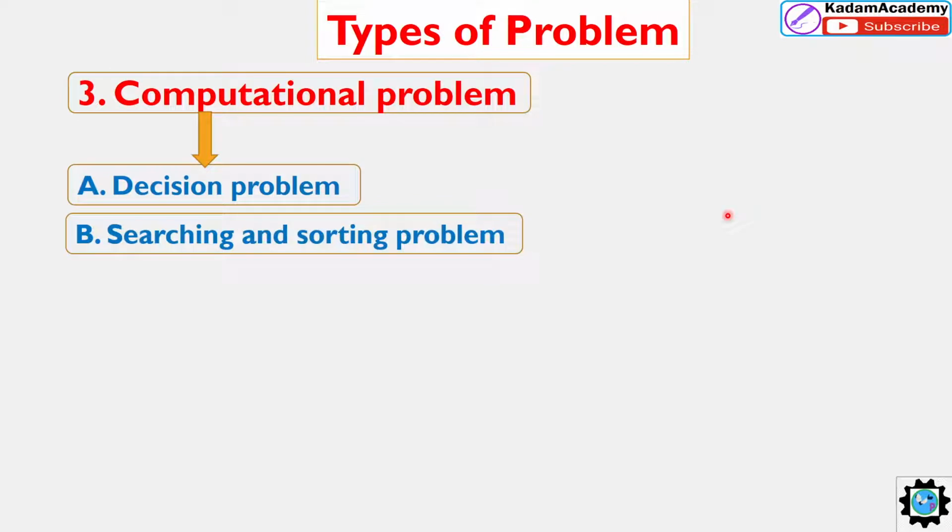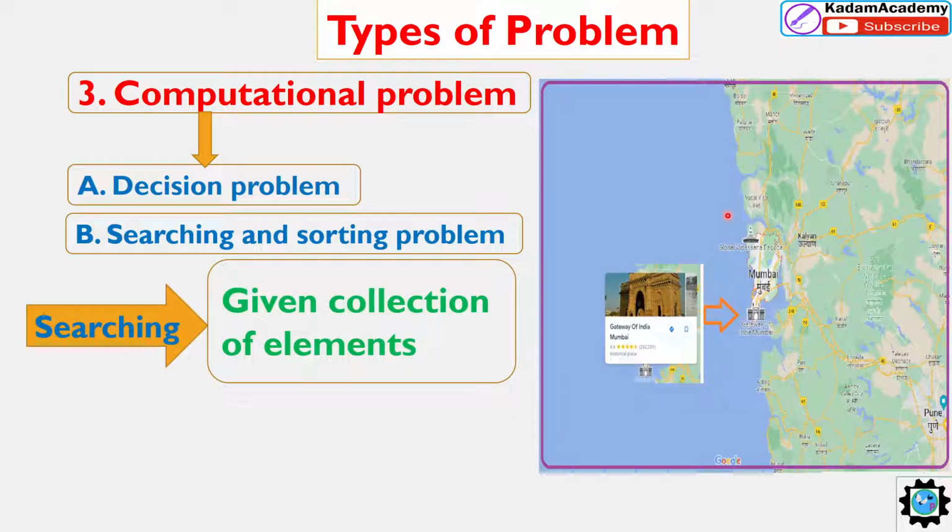Next is the searching and sorting problem. Under the computational problem, searching and sorting problem. So what is the searching and sorting problem? Under searching and sorting, we have to search a very big area. We have to search the Gateway of India in the map of Mumbai. So this is the map in front of you, and you have to search. You can search by using programming code.